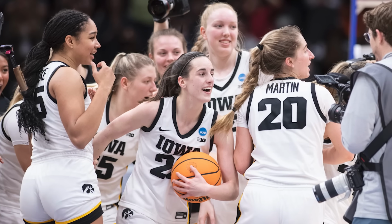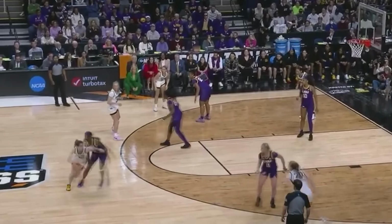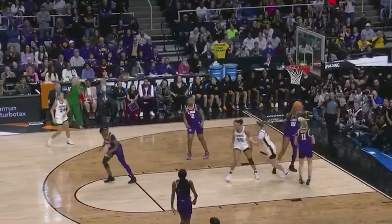As high IQ point guards do, after Clark established herself in the game as a scoring threat, she started to get her teammates involved. She fights through physical defense to get open on this play. Hailey is caught ball watching, Martin cleverly cuts at the right time, and Clark finds her with a bounce pass, leading to her first assist of the game.